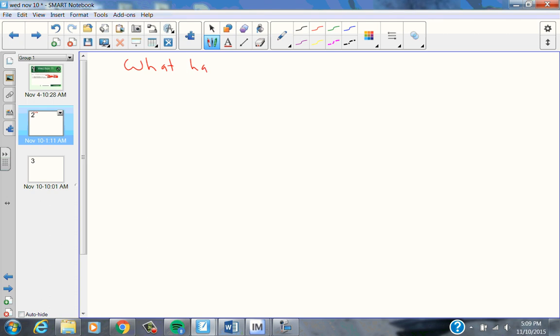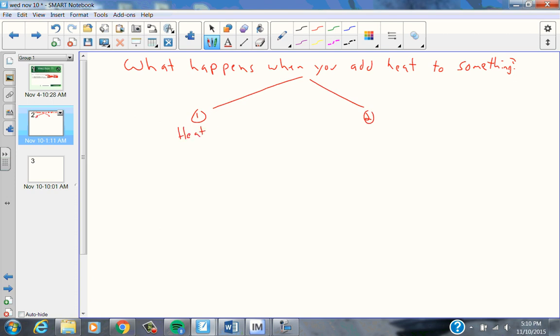What happens when you add heat to something? Basically, one of 2 things can happen. It's either going to heat up, get hot, or get warmer, or it might phase change, or change phase. What we found is, according to the whiteboarding, they don't do the same at the same time.